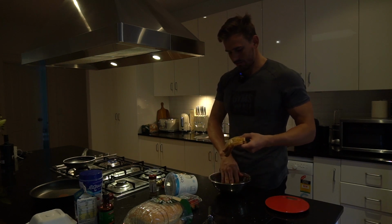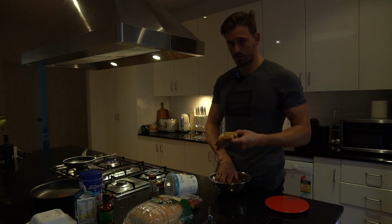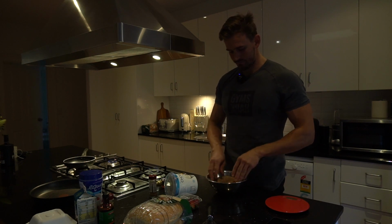So as you can see so far, we haven't really used anything unhealthy. We have pretty much 3 pieces of bread, egg whites, 1 egg, no sugar, nothing like that. We've got pretty much just a sweetener and cinnamon.